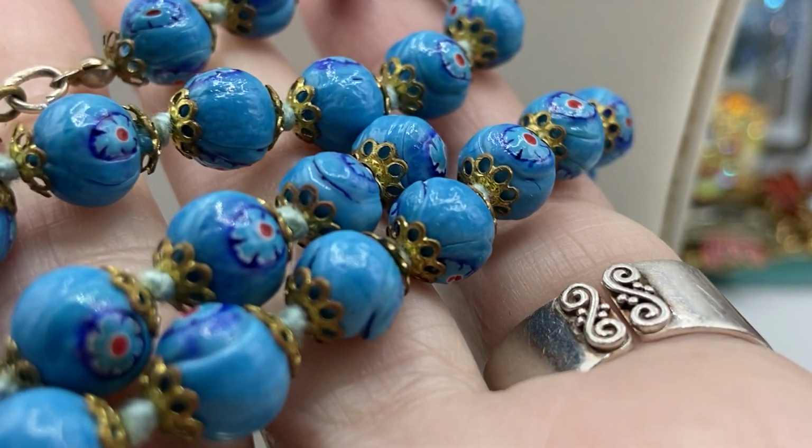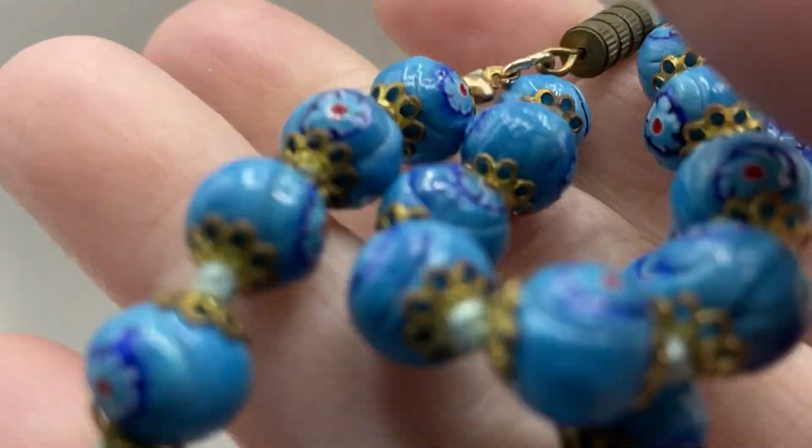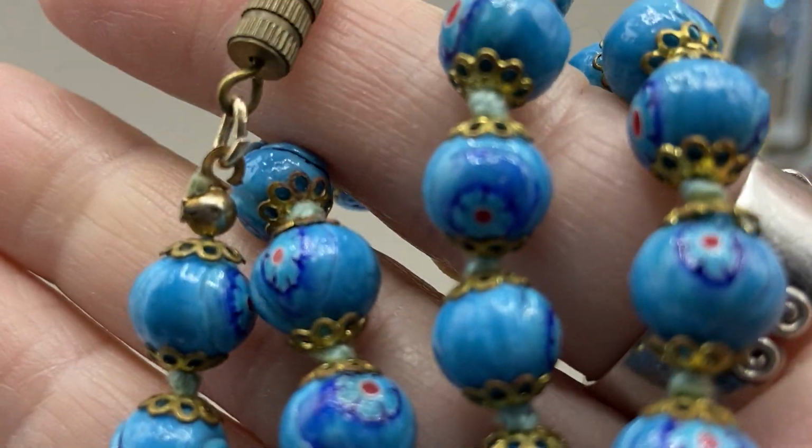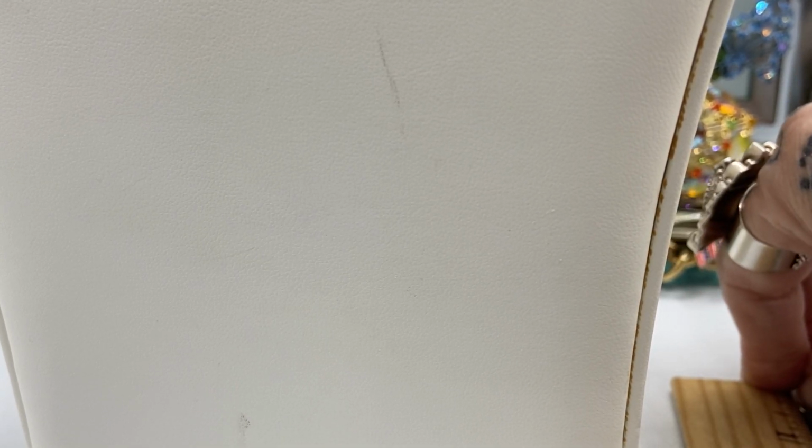And this lovely little vintage thing is 20. Little glass bead with little end caps. The color is absolutely beautiful. What do you call this color? Turquoise? I'm not good with, like, specific colors. And she's a shorty. That's her clasp. Well, I mean, she's not that short. Yeah, she is. She's, like, 15 inches. She's, like, 7.5, a little 7.75 maybe. 7, yeah. Drop.